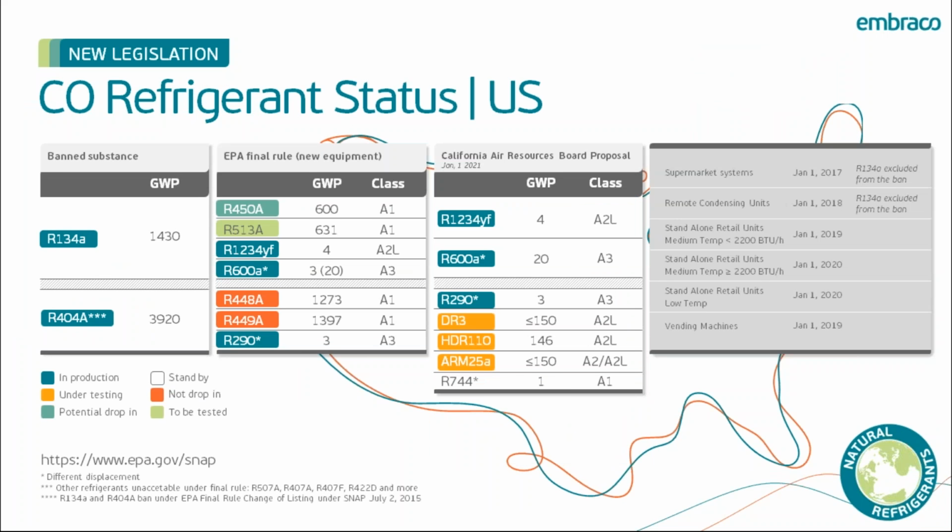So the current status of the commercial refrigerant in the U.S., as you can see, here we have a, I need to get this off my screen here so I can see. No, I don't want to do that. Anyway, well, you can see on the right side system the timeline ban for supermarket systems. Let's see if I can minimize this here.